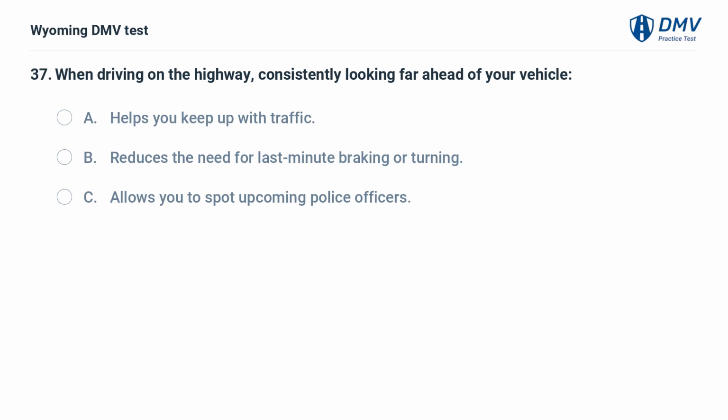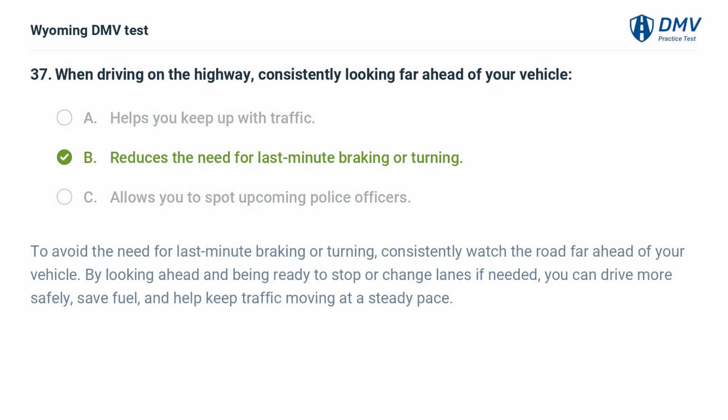When driving on the highway, consistently looking far ahead of your vehicle: A. Helps you keep up with traffic. B. Reduces the need for last-minute braking or turning. C. Allows you to spot upcoming police officers. B. Reduces the need for last-minute braking or turning.